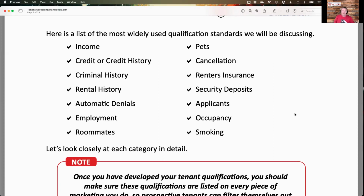Okay, but I want to talk through all of these because each one of these has different topics and different pros and cons of each one of the qualifications. So with income, you typically need to make sure that people can afford living there. They can afford to pay the rent, they can afford to pay utilities, they can afford to buy their food, just to live. So typically somewhere between 3 to 4 times the monthly rent works for that.